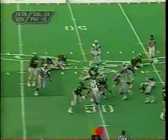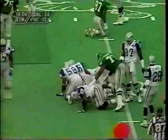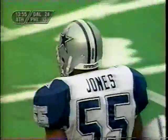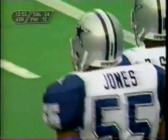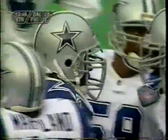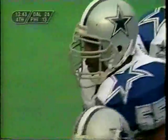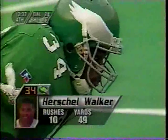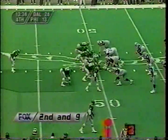49. Keep it on the ground to Walker, who gets into Cowboy territory and a gain of 2 yards. Robert Jones, the middle linebacker, making the stop on Herschel Walker. But then Robert Jones, mentioned earlier, I've been very impressed with him. And I think the best thing he does is he just flat out flies. I think the 2 inside people, Lett and Maryland, do a great job of not letting anybody get to him. And then he just takes off and gets to the football.